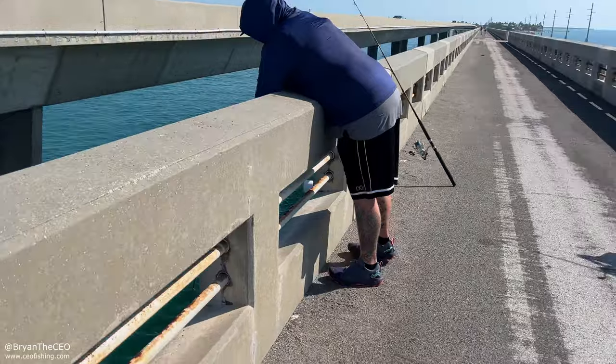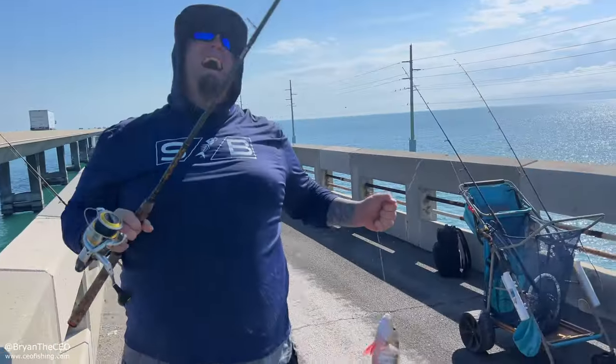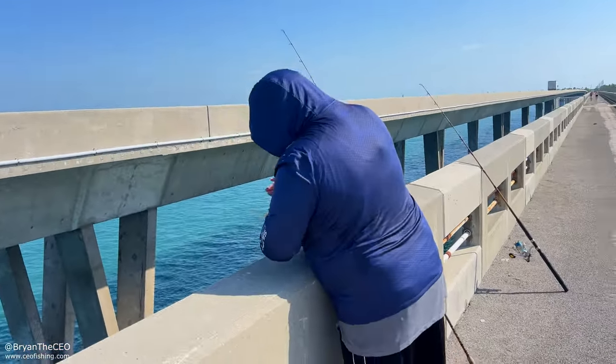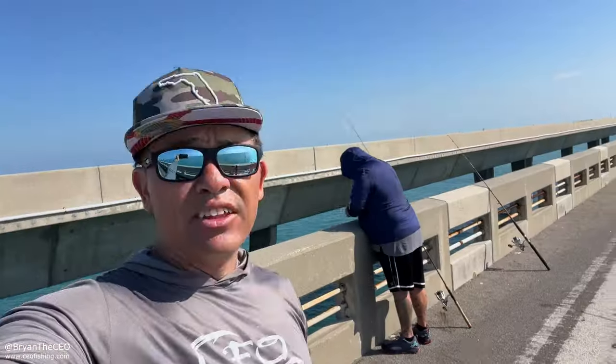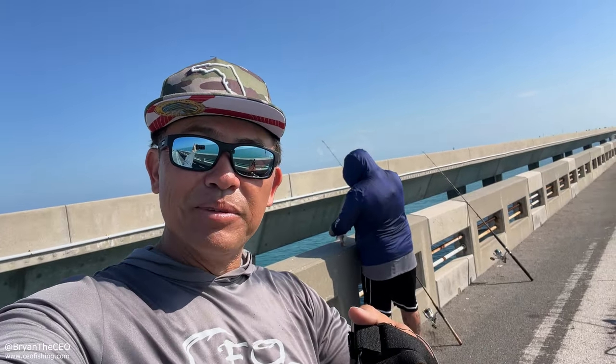I'm not even done setting up the cameras. We literally just stopped here and we're Mutton City, baby. I got my yellow jack. Yeah, alright. The good news is there's fish. The other good news is we know how to catch them. And the other good news is we've been here for 10 minutes. I already caught a tarpon and we got 3 fish on the board.